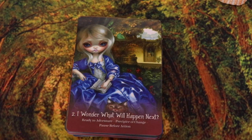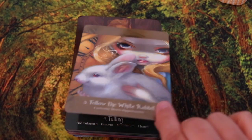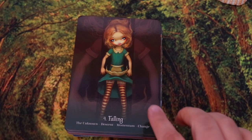Then the second card. I wonder what will happen next. Ready to adventure, pause before action. I'm just reading here. Well, like I said, you can see that on the homepage, I think. And then follow the white rabbit. Curiosity meets opportunity. Then we have falling into the unknown: descent, momentum, change. And here the quote, for example, is, I wonder if I shall fall right through the earth.